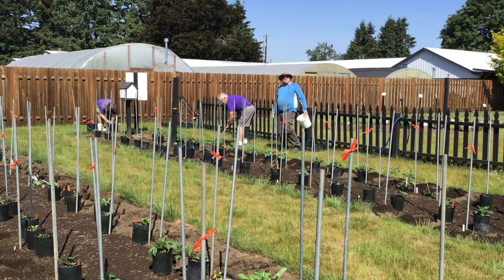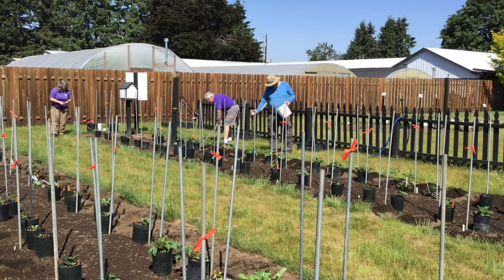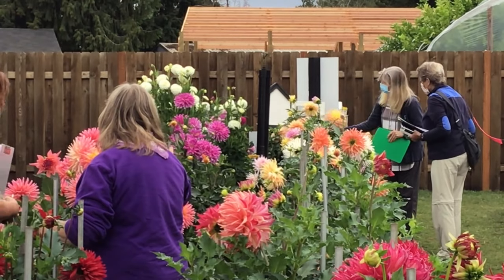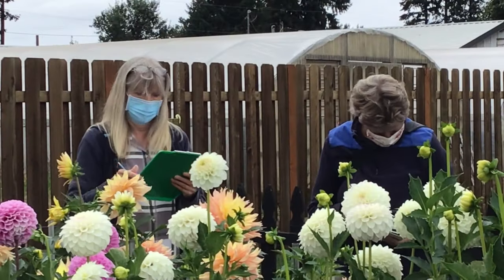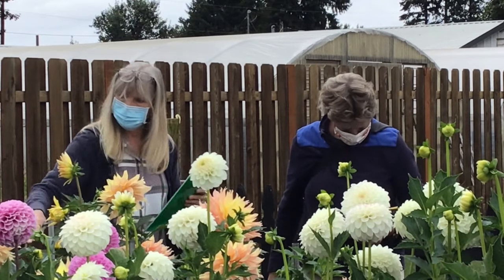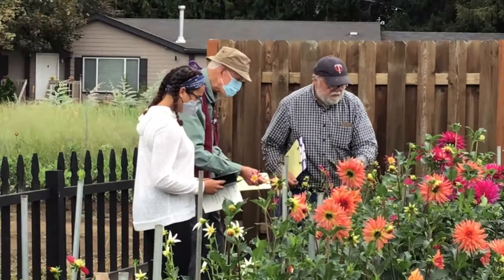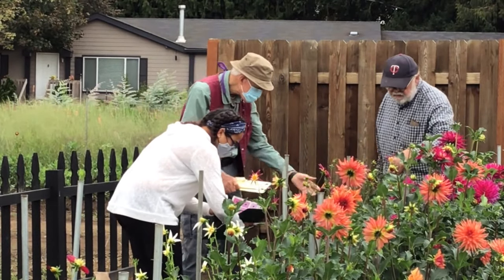Entries were received in April and tubers were potted up to get an early start. They were transferred to the trial garden the second week of May. Judging commenced in late July and was completed by mid-September. In 2021, the pandemic created judging challenges and kept some judges from participating. In total, 17 judges took part in evaluating the entries.